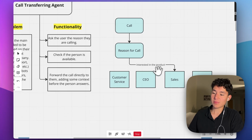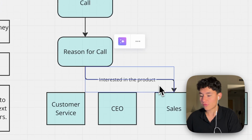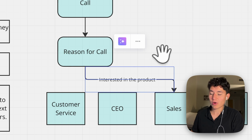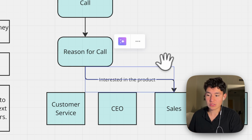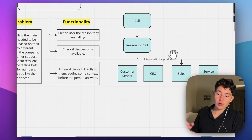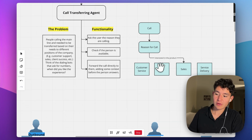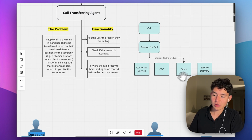So we're going to be forwarding them, for example, right here. The reason for the call is going to be interested in the product. Then we're going to forward that call to sales. And we're going to say, I'm going to forward you the call to sales. Is that okay with you? The person is going to say yes. It's going to be forwarded to sales. That's pretty much, this is exactly what I built for a client of mine, okay?